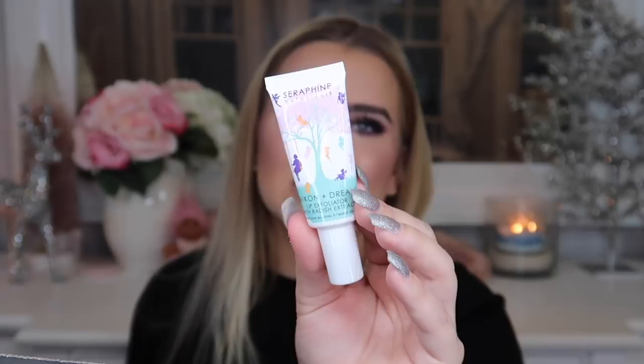I actually really like the packaging too. I think it's really cute. And then the last item in this box is from the brand Brow Bar. This is the Brow Makeover Kit, and this retails for $30. This says, style your brows like a pro. I could use some help with that.